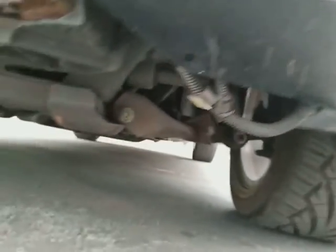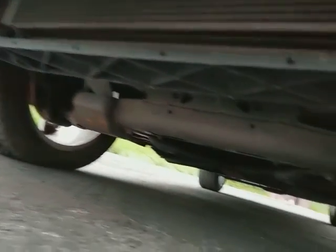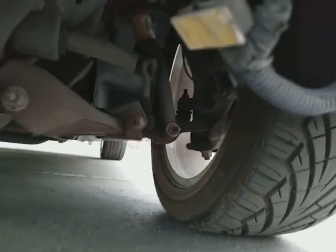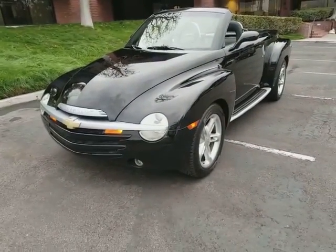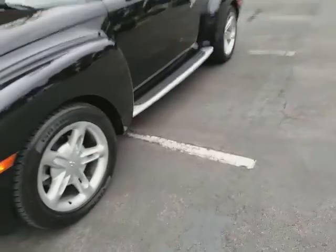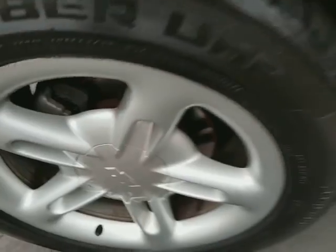You know, it's a good looking car. Gets a lot of looks. You can see underneath, front end, clean. Had the car inspected by my mechanic, and he looked it over, said everything looked good. Certainly drives good, handles good. There's no oil leaks. Like I said, the front brakes are about 10,000 miles old, good shape.